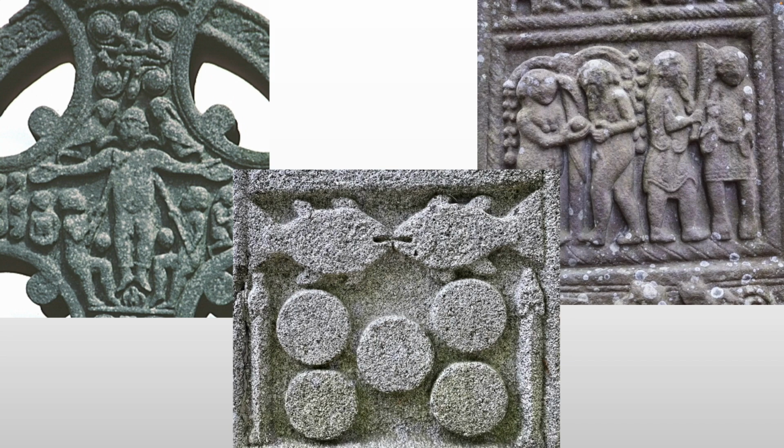This type of cross with a circle and square terminals is termed generally a Celtic cross, and it's going to be the sort of thing that we see quite commonly in Ireland. That terminal being the most important element, the circle almost as if it's the halo, because Jesus' head, when he hung on the cross, would have been right about at that point of the terminal where the arms and the body of the cross meet. And then the whole thing is carved all the way around it.